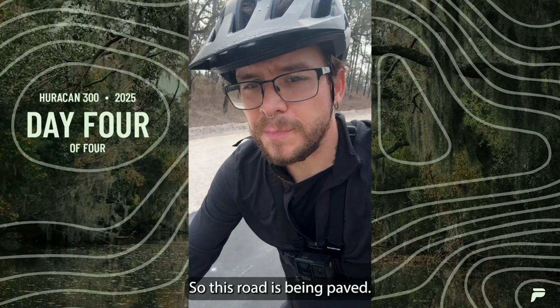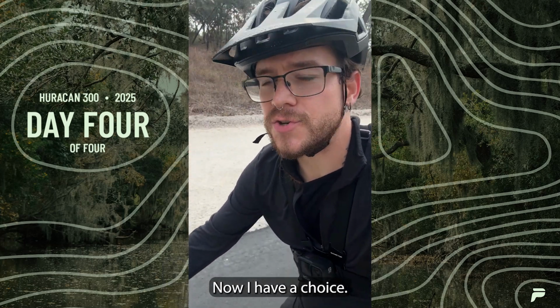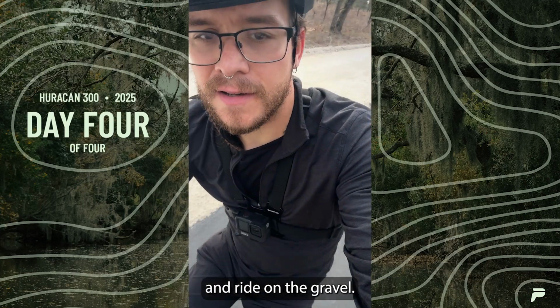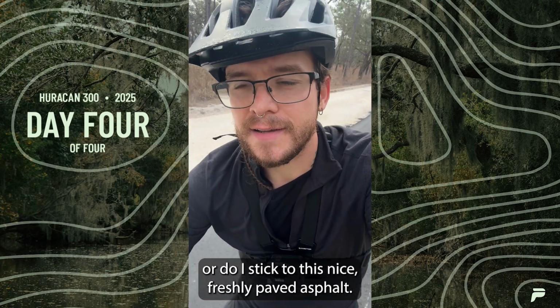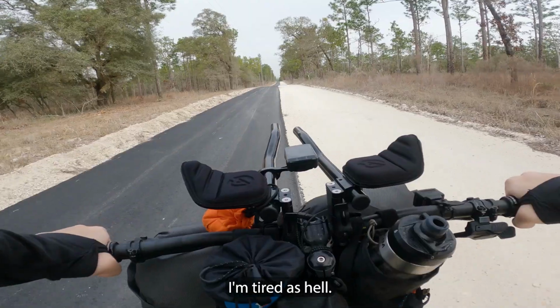So this road is being paved. It looks like it was a gravel road, but they're doing work back there to pave it. Now I have a choice. Do I follow the spirit of the Huracan, ride on the gravel, or do I stick to this nice, freshly paved asphalt? It's the true duality of man. Spoiler alert, I'm staying on the asphalt. I'm tired as hell.